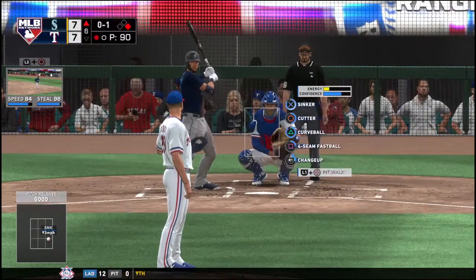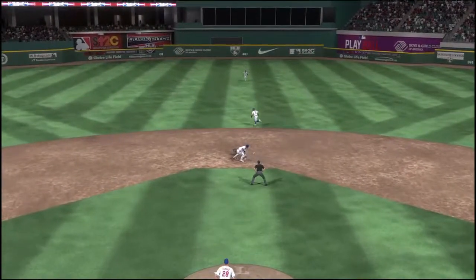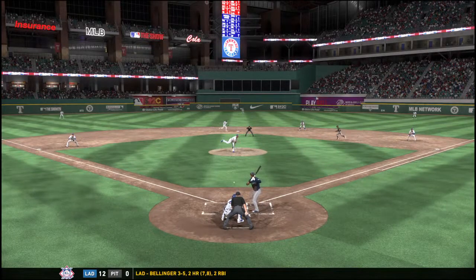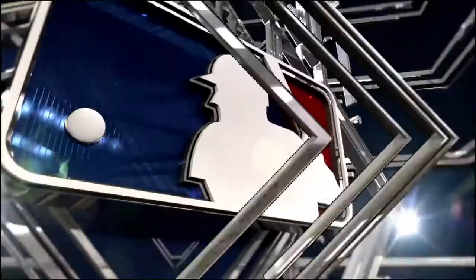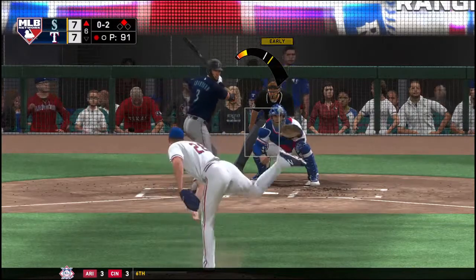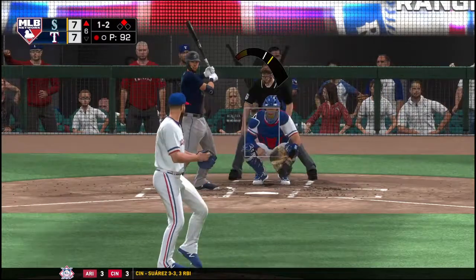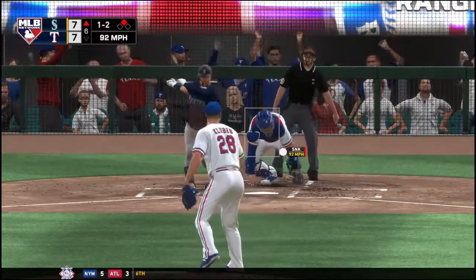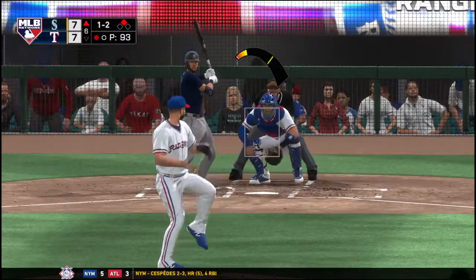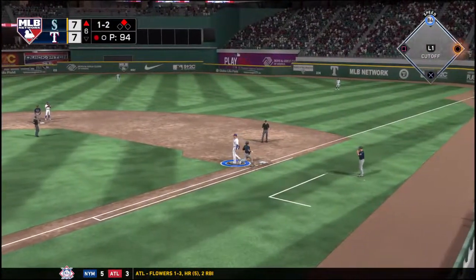Sacrifice situation here, and the manager wisely brings his third baseman in to try and cut down the lead runner if it comes his way. Pitch is a called strike, the throw, and it skips in as he steals the bag easily. Runner at second here with one man out. 1-2 the count to the Mariners shortstop. Neither guy willing to give in, and the at-bat will continue. Now another 1-2. Hit on the ground to third. Frazier is there, and that's the second out.